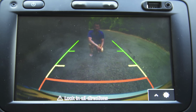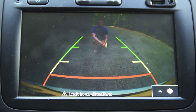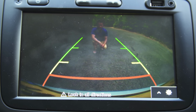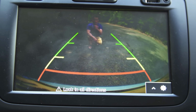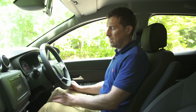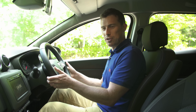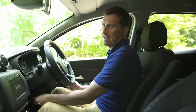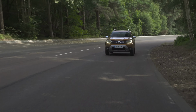This comfort version of the Duster comes as standard with a reversing camera, though admittedly the picture isn't the sharpest, but it's better than nothing. Also, the top spec version gets 4 cameras dotted around the car so you can see all the way around it. Unlike with the old Dacia Duster, the steering wheel on this new one not only moves up and down, it also moves in and out. And that helps when you're trying to find your ideal driving position.